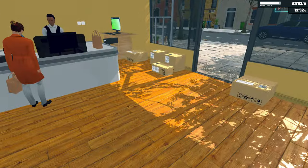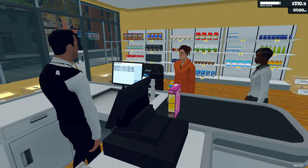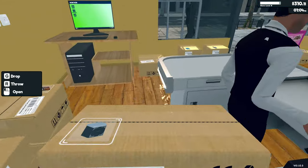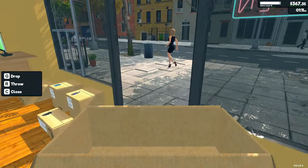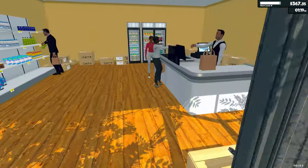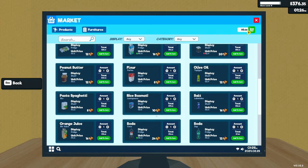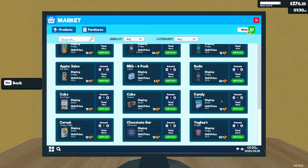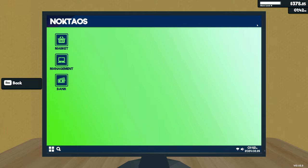Okay, I don't think I've actually got any more of that cake anywhere. No, I didn't pick any up. I've got tea though. So what I'm going to try and do is a running shopping list of things that I run out of. Ooh, tea's priced down. Nice.